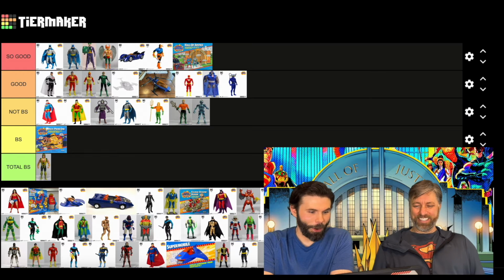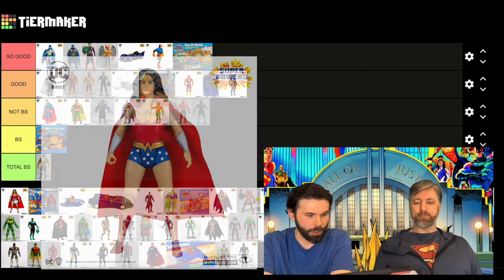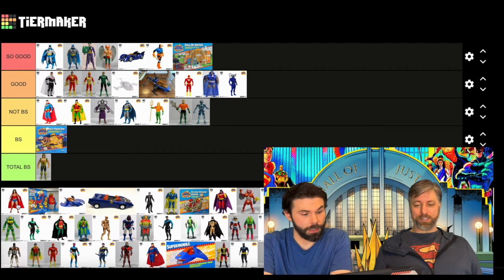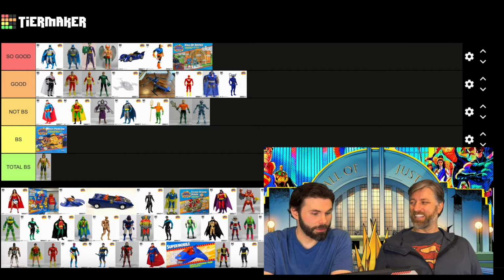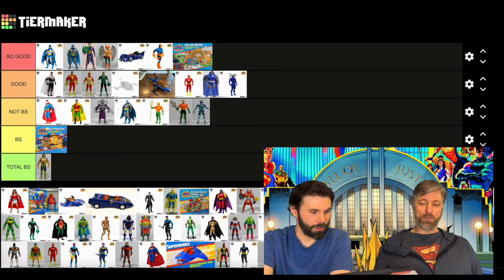Oh yeah. So we have this another McFarlane. This is the first Wonder Woman. This was a Wave 3 Wonder Woman. Still had that kind of ribbony cape, so it wasn't great. But overall, a really, really cool figure. I really like that one. I still like how they did her hair, where it goes over the cape, and it's like long flowy locks.